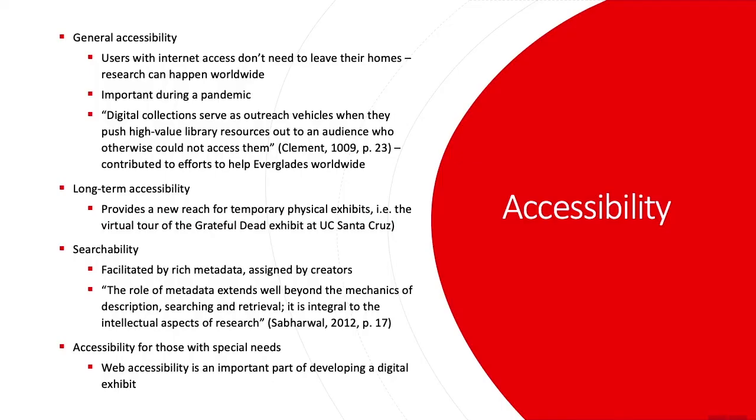There is an increased general accessibility with digital collections and exhibits because all one needs is an internet connection to view it. Access from anywhere also means that research of a collection in Central Florida, for example, can happen worldwide, like with the Everglades Digital Library, or EDL. In an article about the EDL, the author Clement said, "Digital collections serve as outreach vehicles when they push high-value library resources out to an audience who otherwise could not access them." One of the results of this access to the EDL was that it bettered the repository.